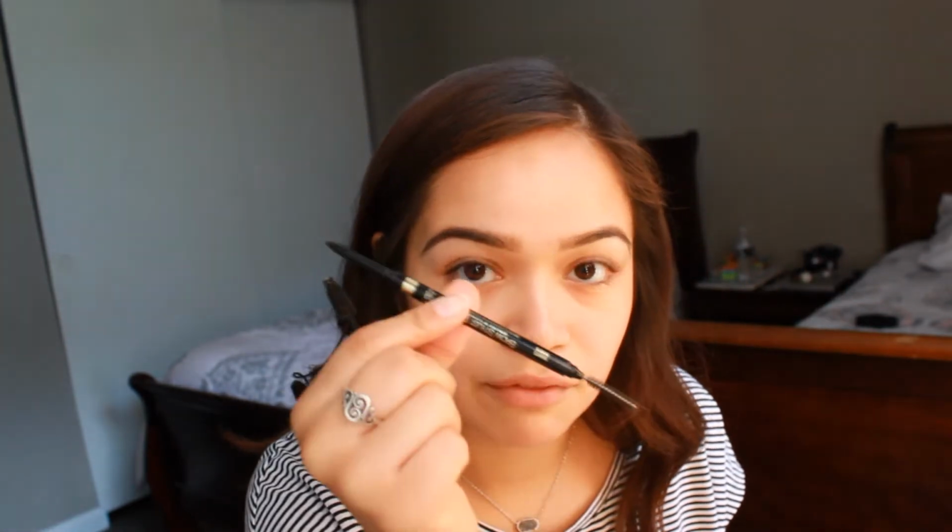Okay, typically I would spray this down with hairspray a little bit, but I don't have any left, so we're just gonna leave it like this. I don't have that much of a hard time with my hair staying, especially with this. For some reason with this it stays better than the Anastasia pencil.